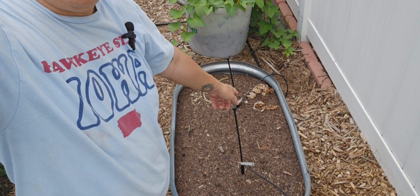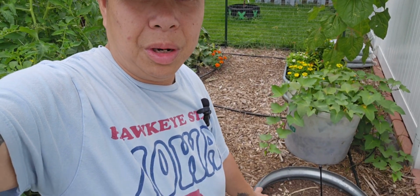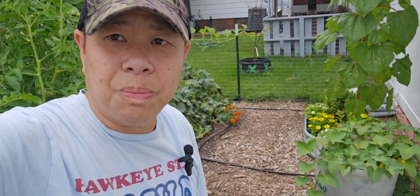Folks, this bed right here, I had sweet peas in it. I even had a trellis for it and everything, but something ate it, and I just don't know what ate it. So I decided I'm gonna just amend this soil a little bit better and save it for my fall garlic.